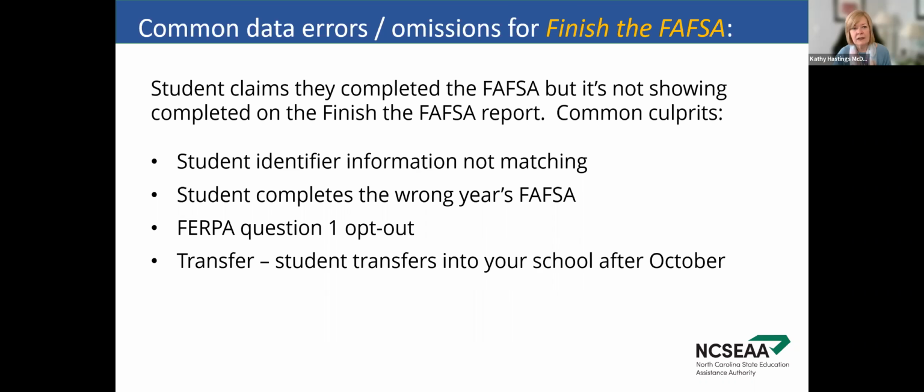And the last thing, again, doesn't happen a lot, but just letting you know, transfer students: we get the DPI file with all the students in your class in October. So if they transfer in after that report, they won't show up in your report. Now, we do get an updated file in late January to early February, so sometimes we can pick it up then. But again, if you get somebody transferring in after that file, they won't show up.